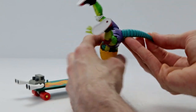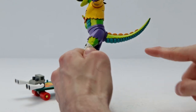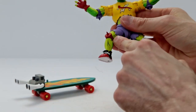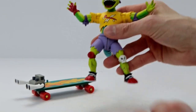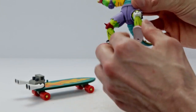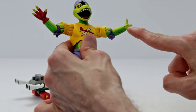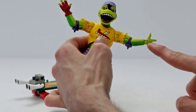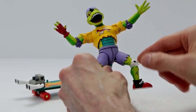Let's look at his tail here. Check that out. All the details on his tail. Phenomenal work. Love the little lines in his leg here. The coloring on this guy is just perfect. The paint job, mint, not a blemish in sight. I have already noticed though that the paint does chip, especially at the joints, especially in the hands here. But that is really the only issue I found with the paint job so far.